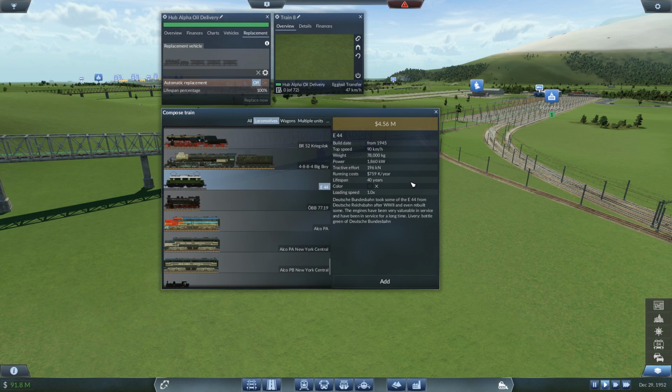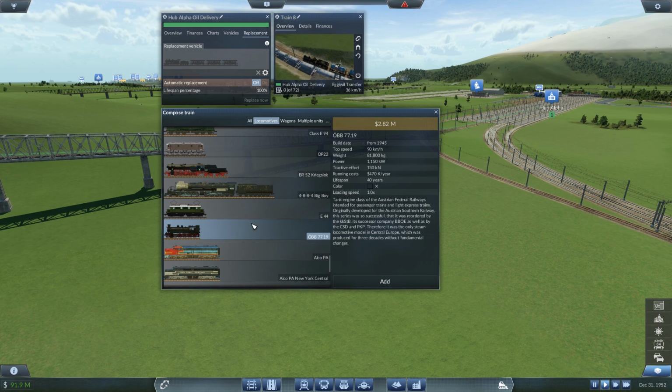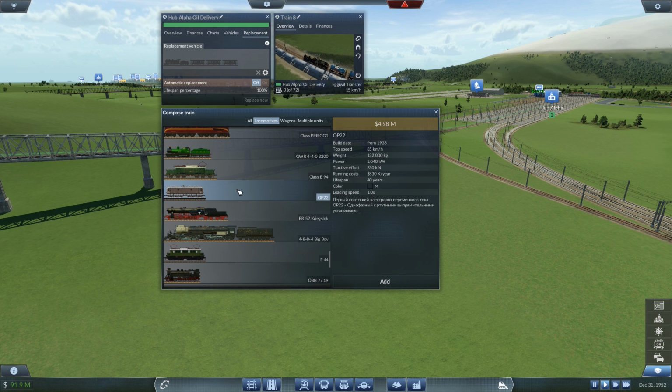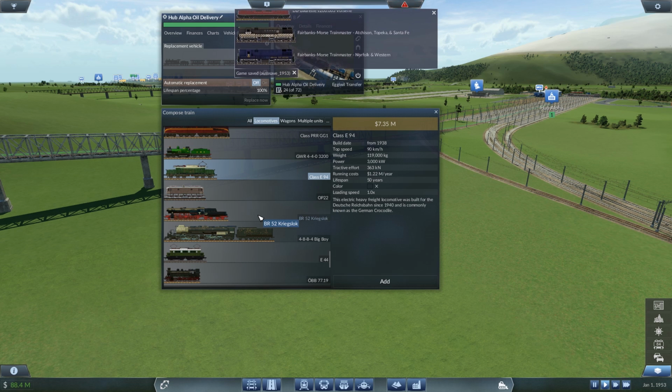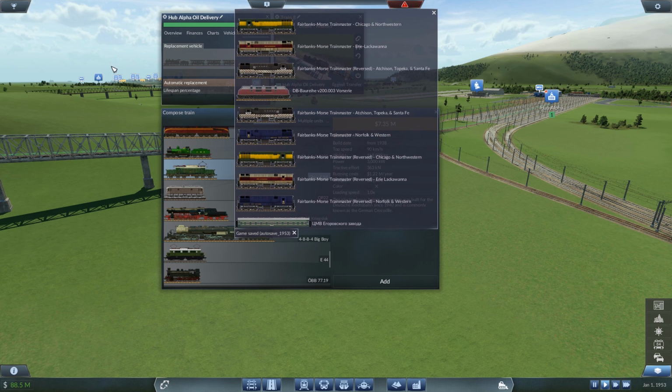What else? This E44, 760 a year. It might well be reliable, but it's not cheap. It's not quick either. I want to hit the OBB 1150. Alright, it's outgunned by that electric as well. OP22, not fast enough. E94 is not fast enough. I want to crack out 100, ideally 120 on this. Oh, hello, what do we got here? Oh, we really are hitting another era now, aren't we?